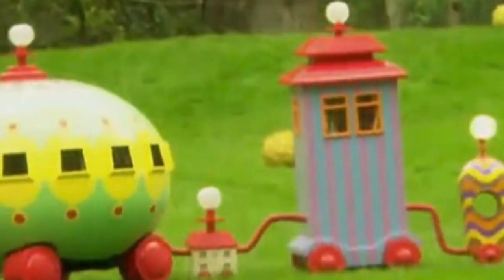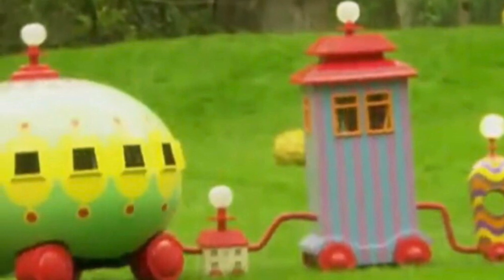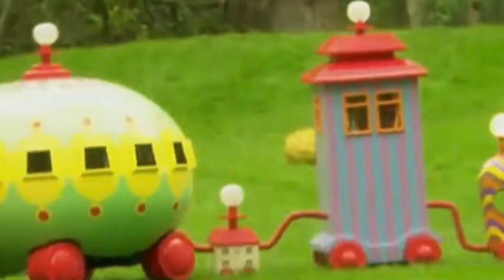This carriage is where Upsy Daisy sits. Iggle Piggle rides in that carriage with Upsy Daisy most of the time, even though he has a carriage of his own. We'll talk about it right now.